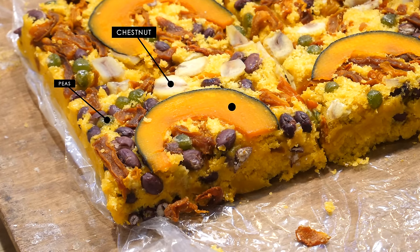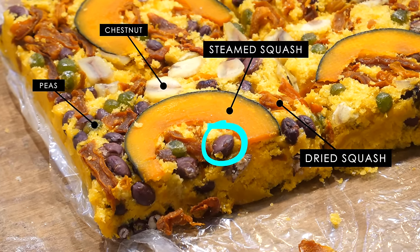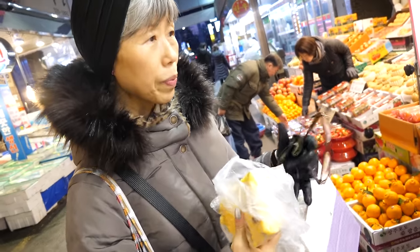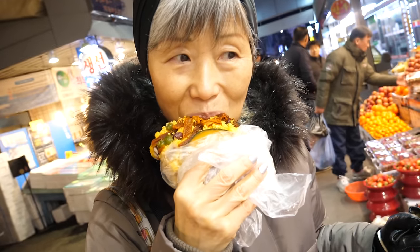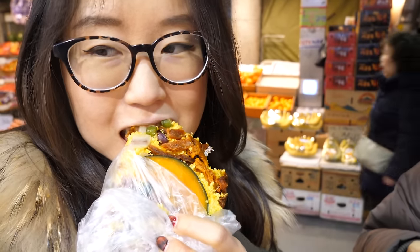We have chestnut, peas, steamed squash, dried squash, and at first glance, these look like red beans, but the vendor said she used hedge beans. So the vendor just told us this one tastes better when it's warm, when it's cold outside, but it's okay. We'll give it a shot anyways. This one is a little chewy. 먹어야 돼요. 고맙습니다.